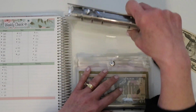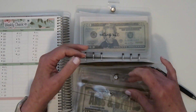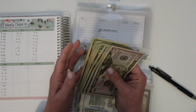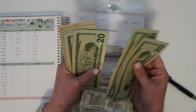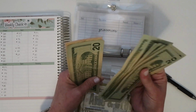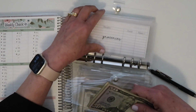But just to really quickly, take this 50 and put it, 100, and put that in my wallet for Easter. So for groceries, I have online $71, and then this should be 300. 20, 40, 60, 80, 1, 20, 40, 60, 80, 2, 20, 40, 50, 300. Okay, so 371 is correct.